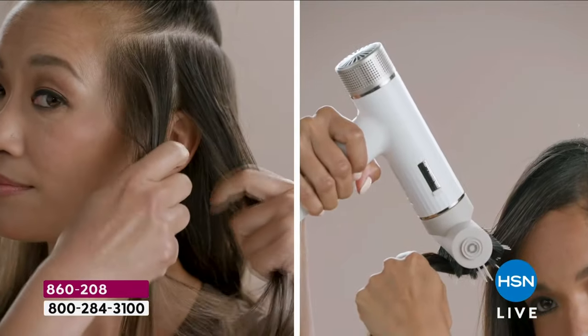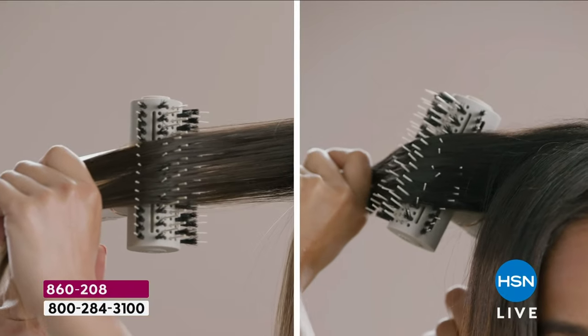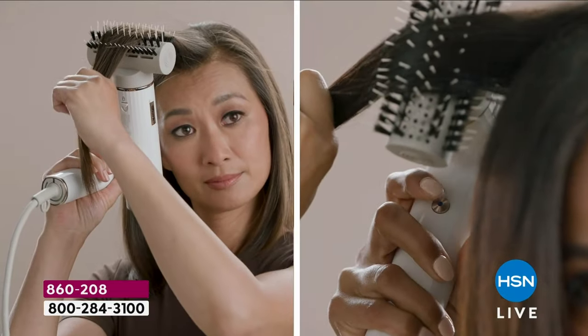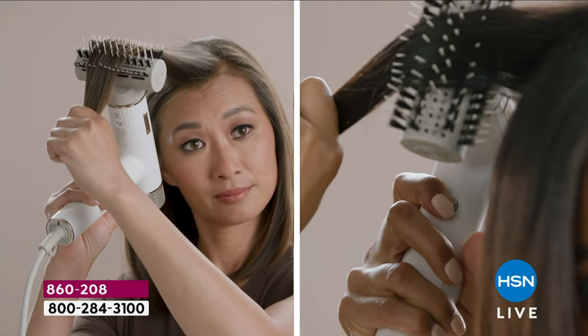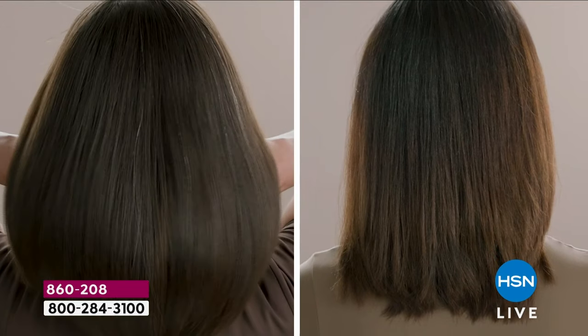Especially when you're adding product, it just kind of builds up. I used to use a little gloss, but by the end of the day, my hair would be greasy. I would have to wash it constantly, so you're not going to have to wash it every day.